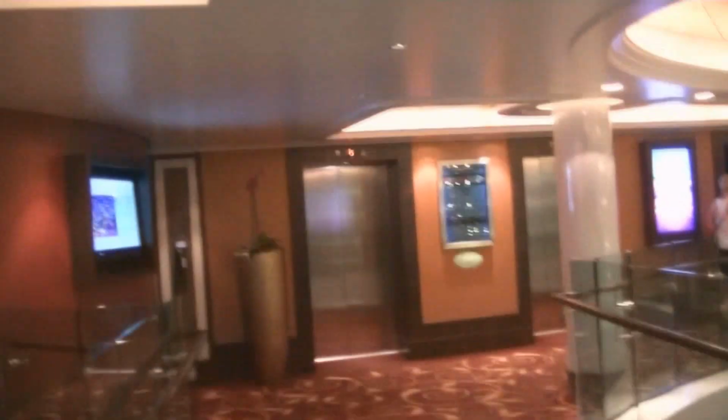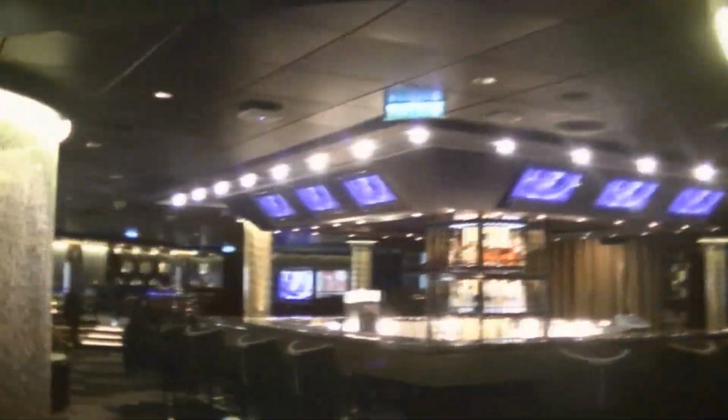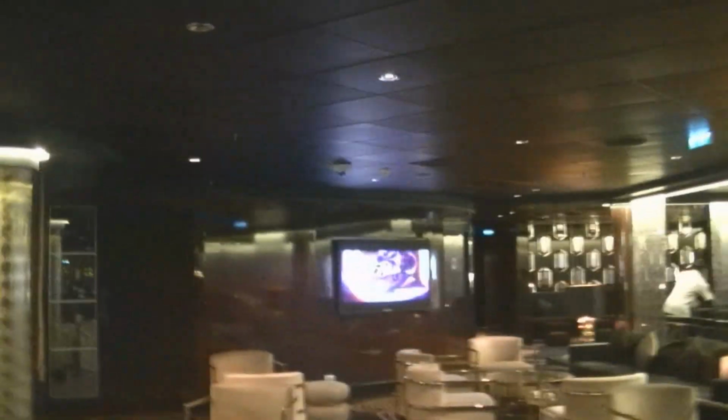This bit's a favourite of ours, the bridge. And we're back at the forward set of elevators. We've now got the Bliss Lounge, which is somewhere that, again, I haven't been into, but I believe this was refurbished in the recent dry docking. So I can't really comment on what used to be in here, but I've got a feeling that there might have used to be another bowling alley in here. I'm not sure. The only time we've been in here, it was for the Cruise Critic meet and greet. It's a nice area.